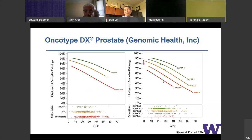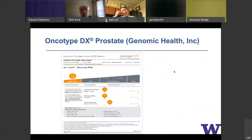But if we add on top of that the Oncotype score, what is proposed is that we can actually tell them that their risk might be anywhere from 50 to 90, depending on where they are on that green line. So these are all patients on the line that had low CAPRA scores. Then instead of telling them they're on the dot, we could tell them they're somewhere on this green line, and that's really how their test is reported to be used. And again, here's their report. It might be a slightly dated report, because they're always modifying them.